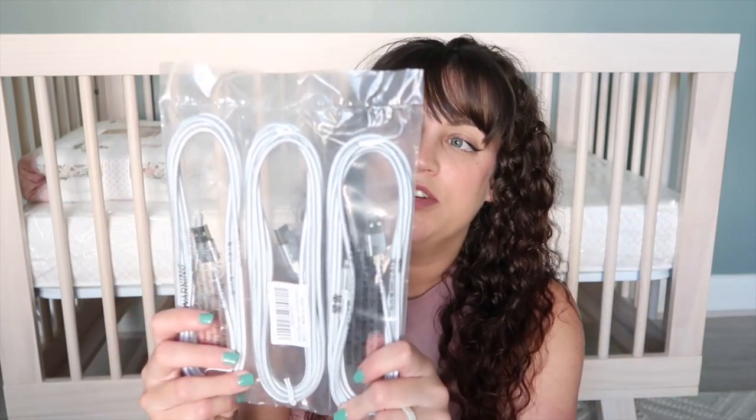So also packing that. I saw a lot of people say that the 10-foot phone chargers was a smart idea, because the outlets in the hospital room tend to be so far away from the bed. So I went ahead and just got a pack of 3 from Amazon.